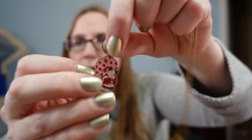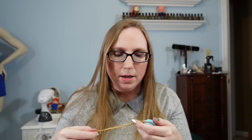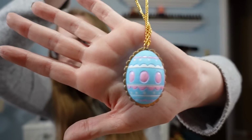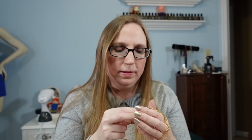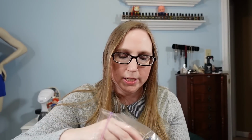So what dropped here? Oh, this is a vintage Strawberry Shortcake little girl's necklace. Just kind of like an enamel necklace. This is by Easter Unlimited. Again, this is a necklace and it's just this plastic Easter egg. I actually had this necklace as well. I don't remember if there was something that it came with that was inside. I mean, there's nothing in this one, but it makes me think that there was something in there at one point.